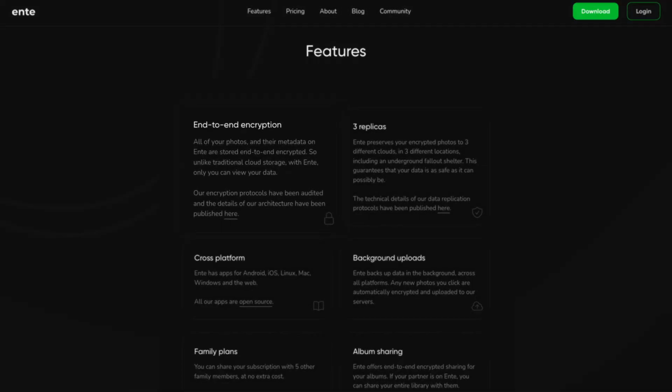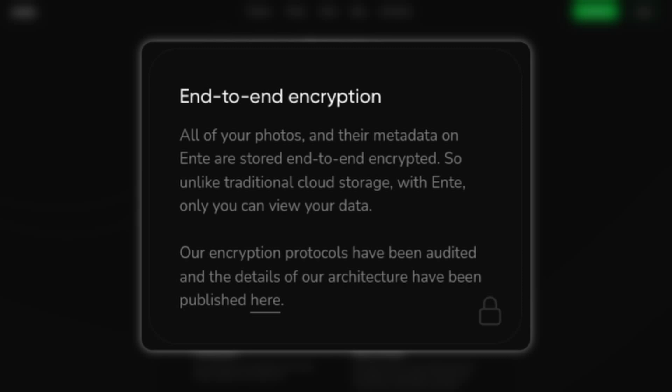So they have full end-to-end encryption. It's been audited by cryptographers, so they can't access your photos. They can't sell your data on your photos, and they can't do all that creepy stuff that Uncle Google does to your photos. Yeah, that's Ryan's term, not Ente's term. Correct. I made that. Creepy.